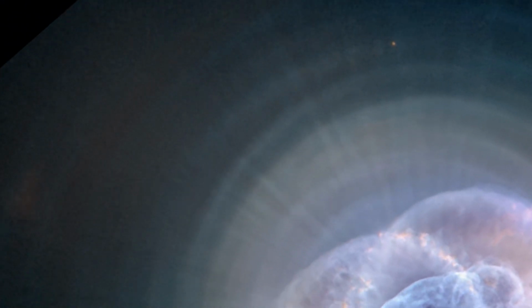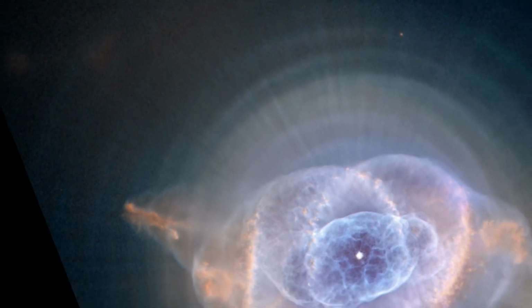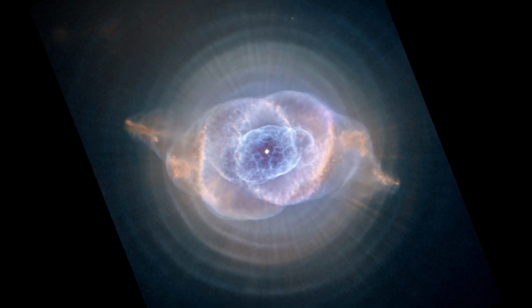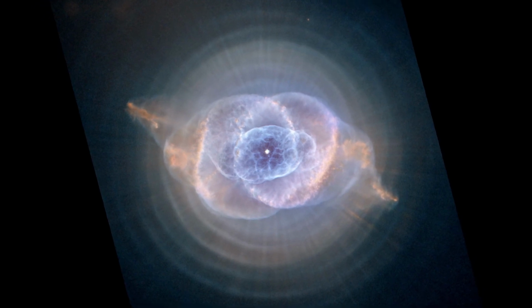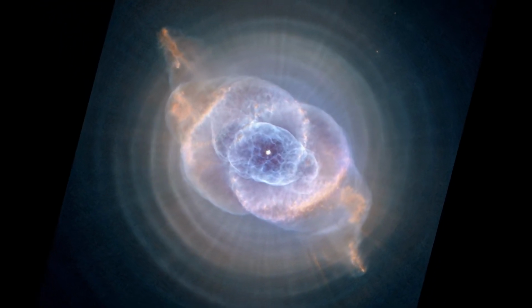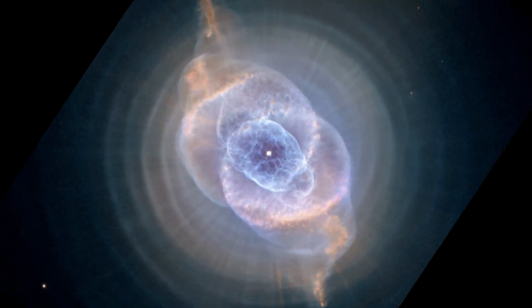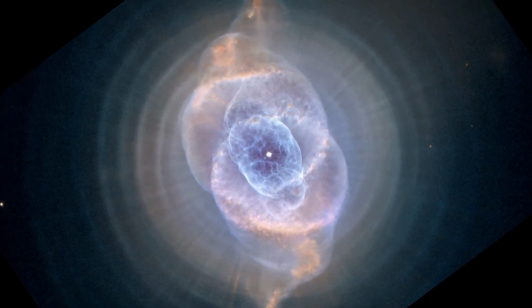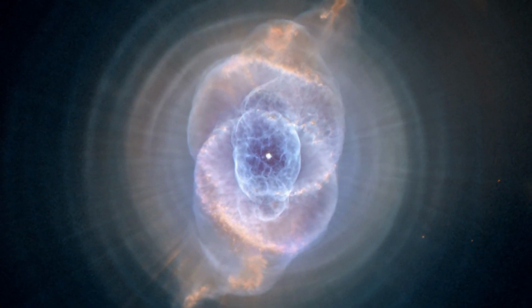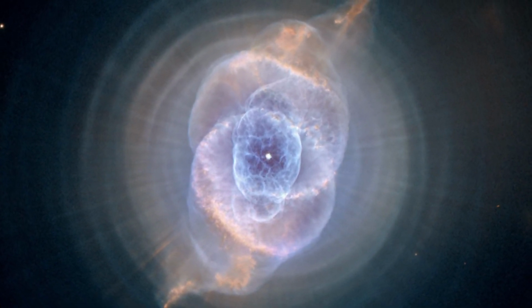Observations suggest Cat's Eye was created when a medium-sized star ejected its mass in a series of pulses at 1,500-year intervals. These convulsions created dust shells that form a layered concentric structure around the dying star. The view from Hubble is like seeing an onion cut in half, where each skin layer appears as a ring. Each shell contains as much mass as all of the planets in our solar system combined.